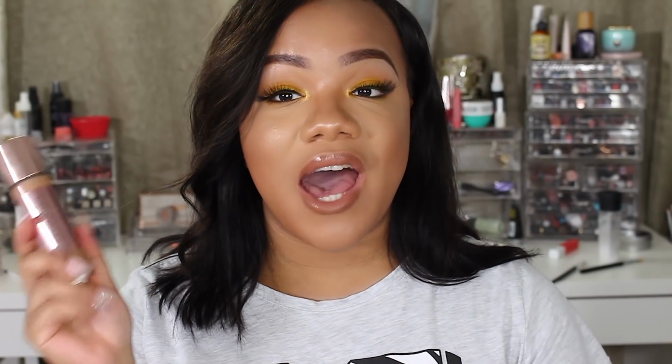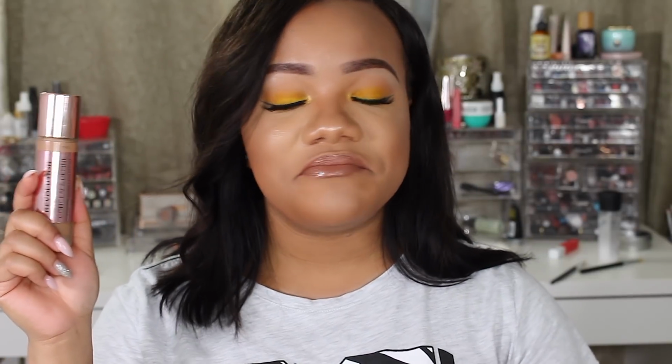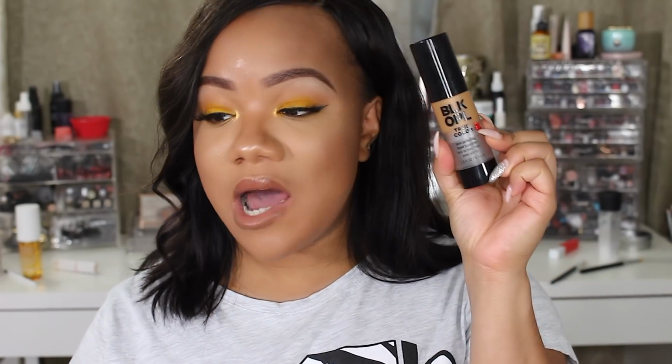Let's talk about two favorites of mine. The Makeup Revolution Conceal and Define Full Coverage Foundation. I've talked your ears off about this because I love it. I'm in the shade 12.5 and absolutely love this foundation. It has the big doe foot applicator. It's just amazing. And then another one is the Black Opal, which you can tell I love this one.